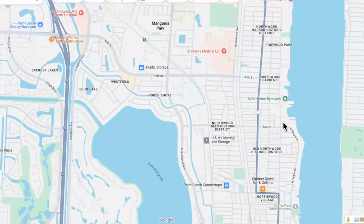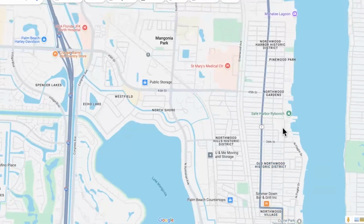And then north of here, this is another thing, is that Rybovich is a big, they kind of used to build boats, but now they have this mega yacht facility here. And then at the same time up in Riviera Beach, there's like a super mega yacht facility up there.